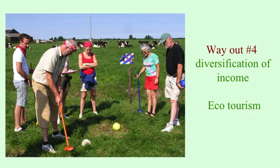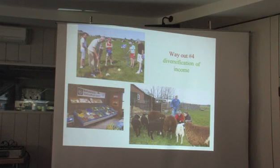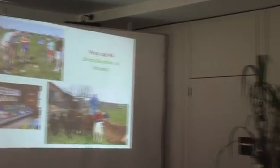But there are also other ways, especially based on what farmers themselves are doing. You see that lots of farmers today, about 40%, are diversifying their income. They are looking for other income sources. So you see, for example, here is farmers' golf. It's like ecotourism. They have people from cities coming and they play golf on the farmers' premises, and of course they drink, so the farmers get income from that.